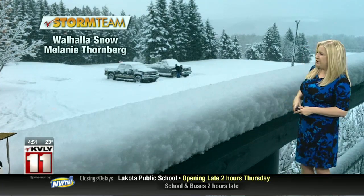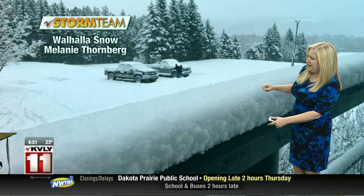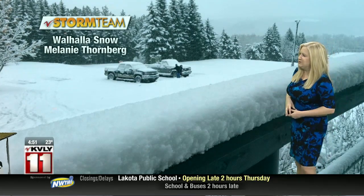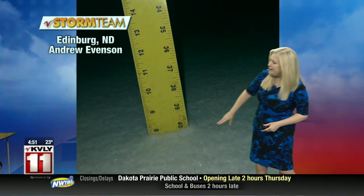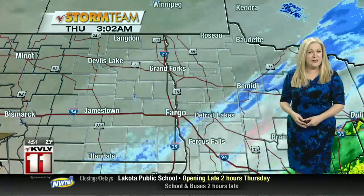Taking a look at your photo today, we've gotten several in of this snow event yesterday. You can see that area of snow on the deck there. This is actually at the Frostfire ski area in Walhalla. They've got some fresh powder there. Nice and wintry. Thanks, Melanie, for sharing that. And a look at Edinburg, we had almost 8 inches of snow there. Andrew shared this photo of that snow that he measured in that area. If you've got some photos to share, head to valleynewslive.com. You can upload those at our gallery.